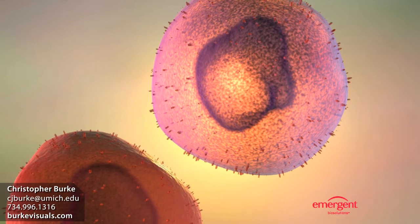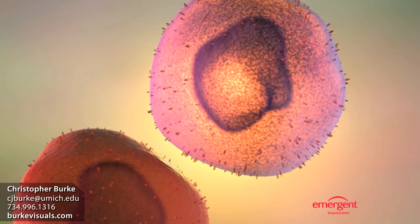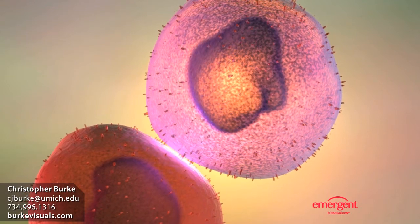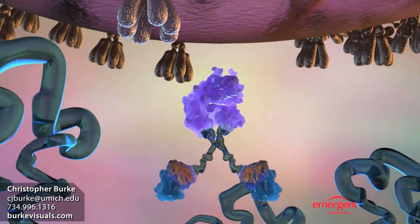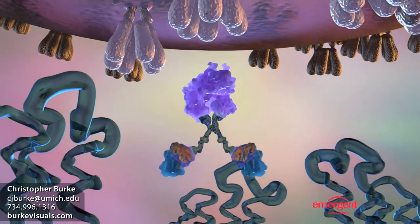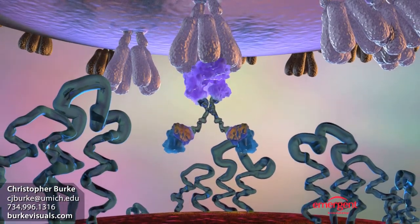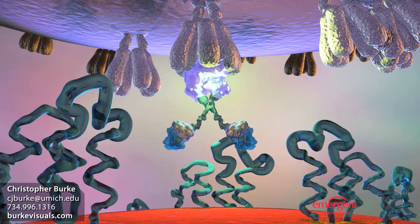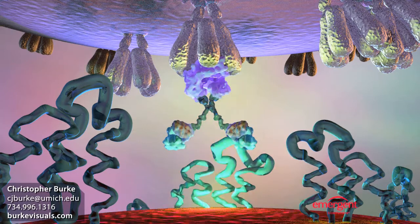Otlertuzumab also causes direct apoptosis of normal and malignant B cells via a caspase-independent signal that appears to be distinct from that seen with anti-CD20 therapies. This pro-apoptotic signal is activated in B cells only when otlertuzumab binds to and cross-links CD37.